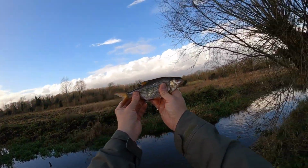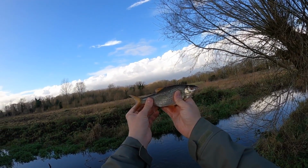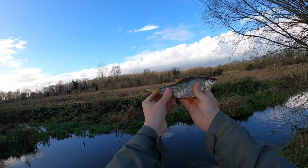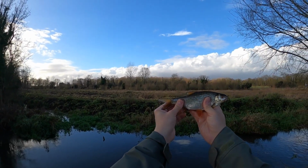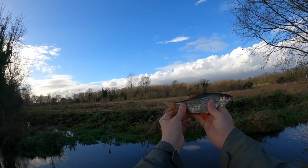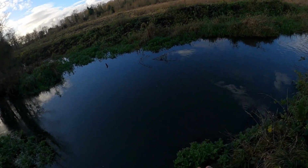Another cracking roach there, absolutely beautiful. I missed a few bites. I had a size 14 on, and I missed a few bites that I felt I should have had, so I scaled right down to a size 18, stuck a single maggot on, and lo and behold, it's got a result, if I can get my words out.